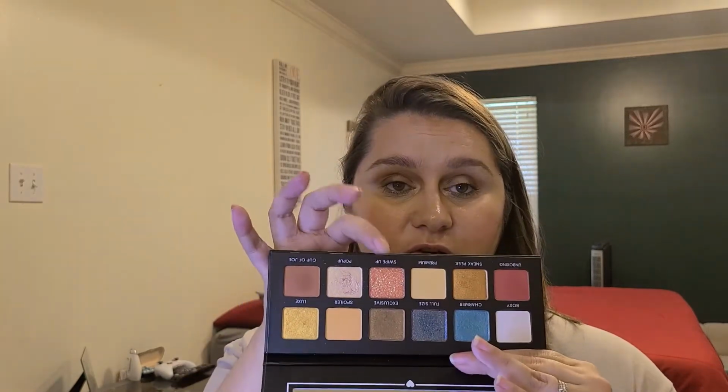This shade here, Swipe Up, it's freaking gorgeous, but it is straight glitter. Like, you can feel the glitter chunks in it. So I don't know that that is one that I am ever actually going to put on my eyes. But I'm going to play around with it some more and figure it out, because I really need to get better about decluttering things that don't work for me and not just feeling like I need to keep and finish everything because I bought it.